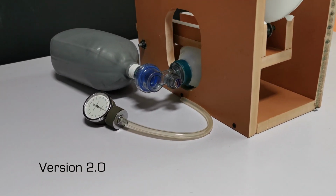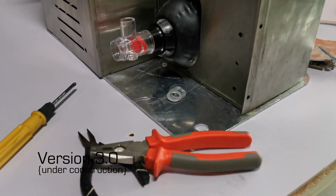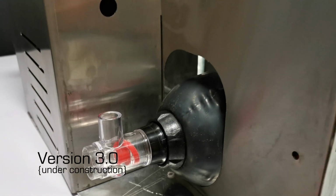We are now working on something new that is closer to an actual ventilator and that can be used as a product even after COVID-19 has passed. So this is what we're doing now.